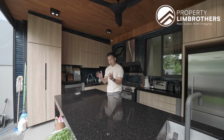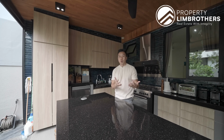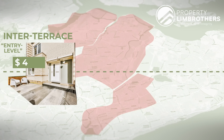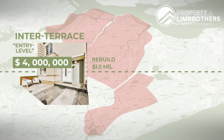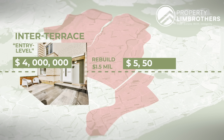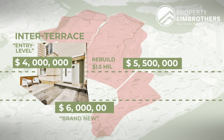We just need to look one tier downwards, which is the inter-terrace kind of homes. Anything that I want to get an entry-level inter-terrace, I have to go in at $4 million. If I rebuild it, I spend $1.5 million, that will bring it to $5.5 million. Some of the brand new inter-terraces are going close to $6 million.